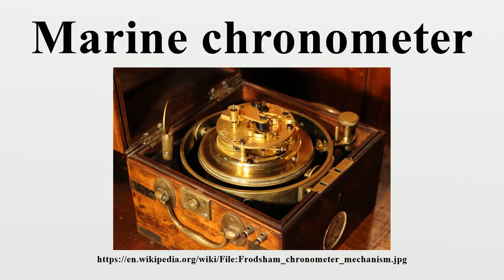The greatest strides toward practicality came at the hands of Thomas Earnshaw and John Arnold, who in 1780 developed and patented simplified, detached, spring detent escapements, moved the temperature compensation to the balance, and improved the design and manufacturing of balance springs. This combination of innovations served as the basis of marine chronometers until the electronic era.